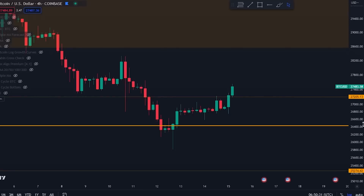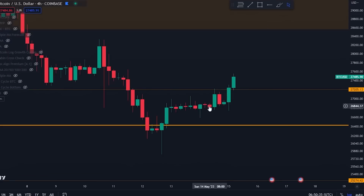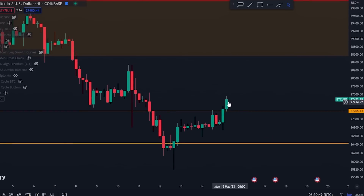So what you can see for Bitcoin, guys, is since having a rejection of my orange line down here, we did have a pump after this big consolidation. We did have a pump, had a rejection, actually made another try, and this time we managed to break through this. So this is a very key thing for Bitcoin because you can see that we are above this orange line, and the next major point of resistance actually is up here at 28,552.